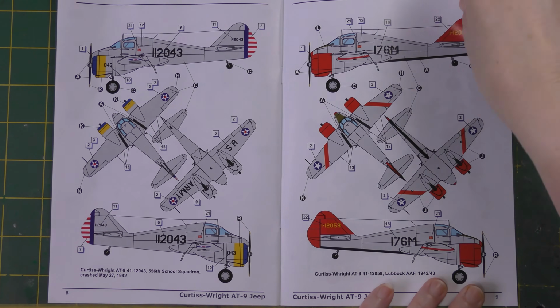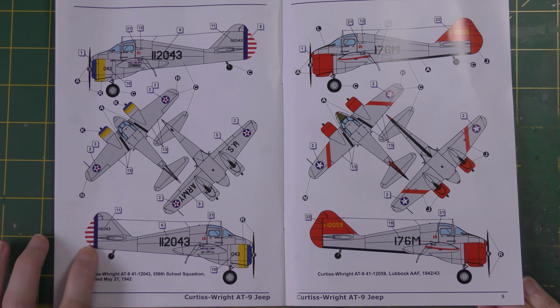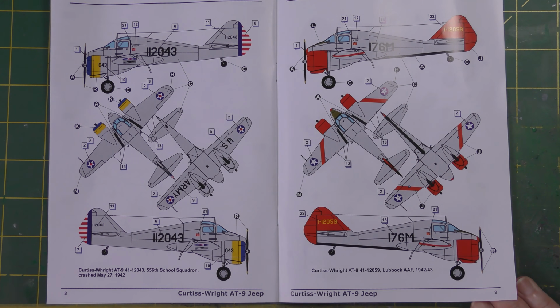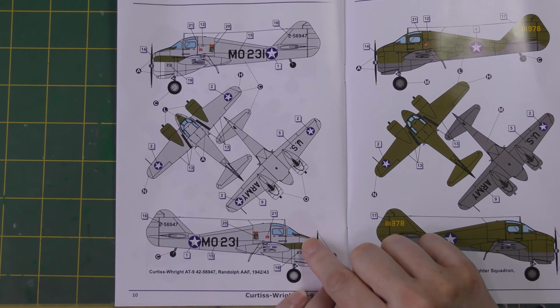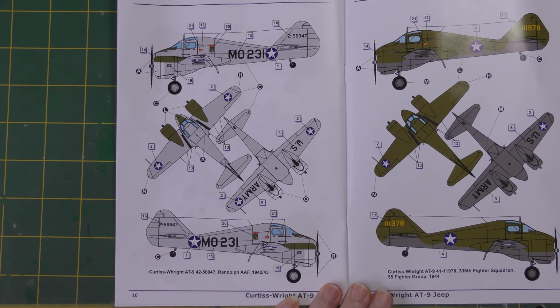Apparently it crashed in 1942, but it's got blue and yellow trim and the old United States flag on the rudder. This one's just got red trim and for some reason a black stripe down the belly. It breaks up the natural metal quite nicely. This is quite a typical one actually from the photographs I've seen. They mostly seem to finish roughly like this. It's got white nacelles, anti-glare panels and just basic national markings.